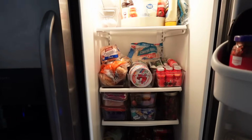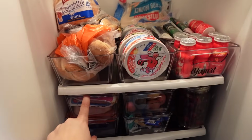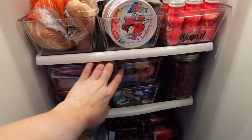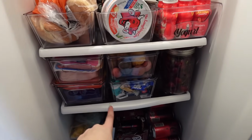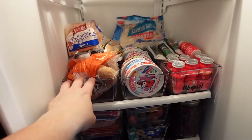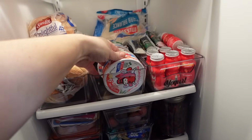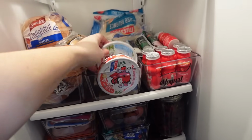So much better. These containers I got from Amazon. They do have lids to them, and the whole point to them was that they're supposed to be stackable and you're supposed to be able to put the lid on. But as you can see, these are kind of overflowing. These, girl, I love these. And whenever they're buy one, get one free at Publix, I stock up.